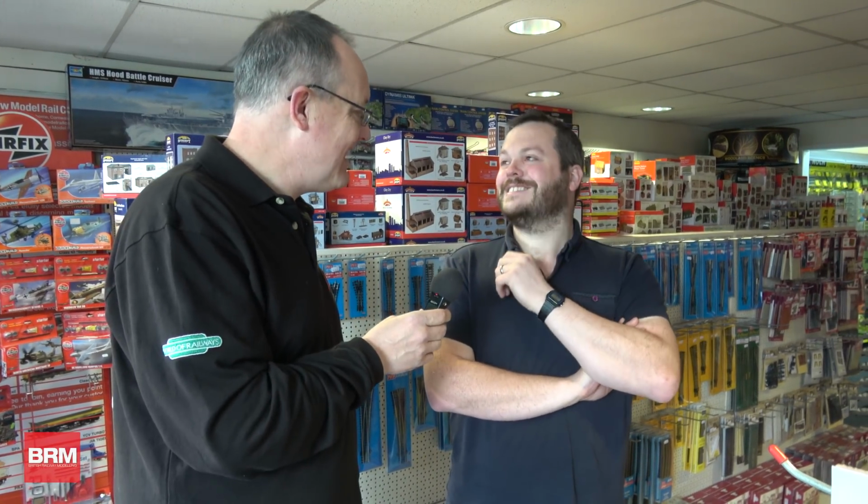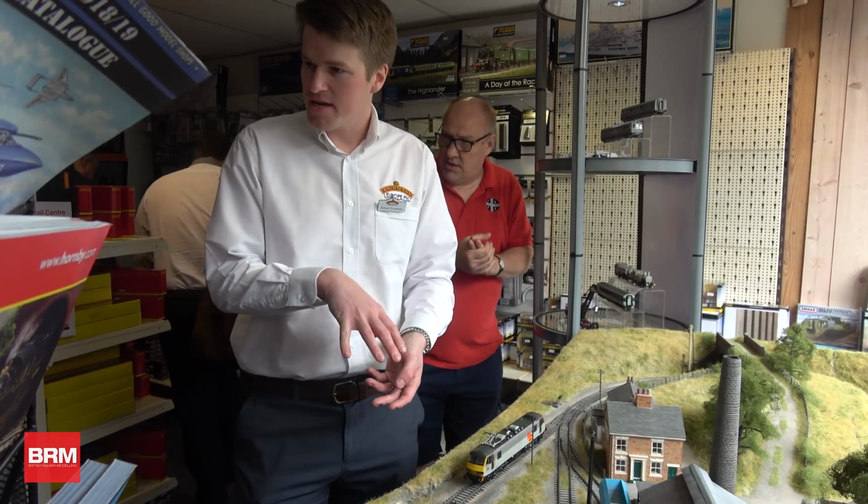Are you a modeller? Yes. What scale? I'm 00. 00? Okay, you're going to find loads of stuff in here. We've had a quick route around. The display case at the back are brilliant, and all the stock is fantastic.